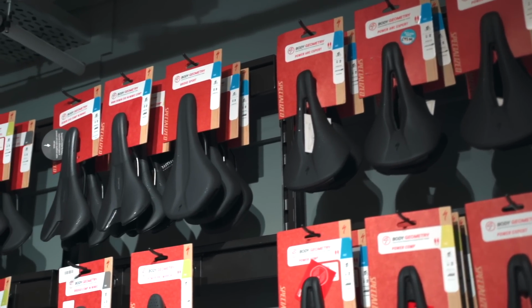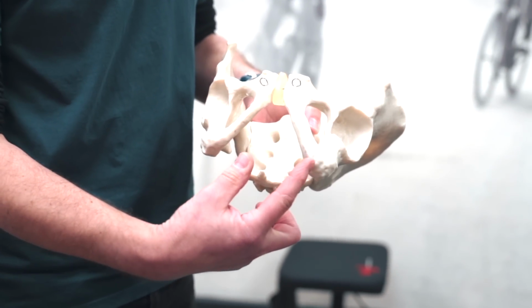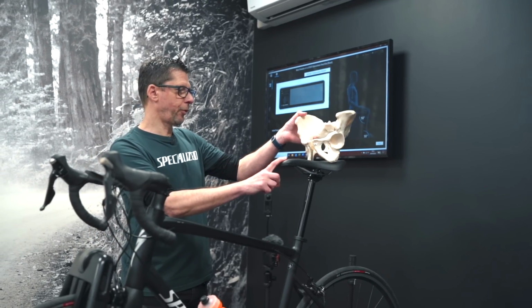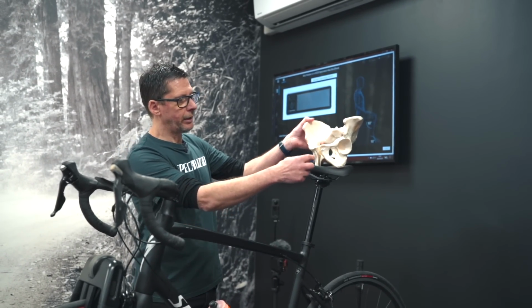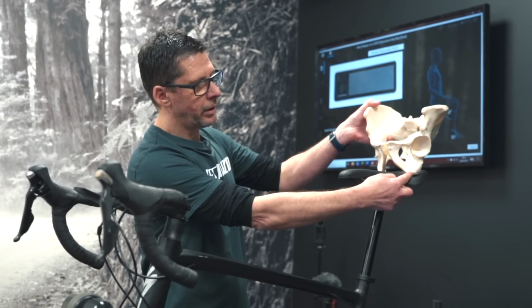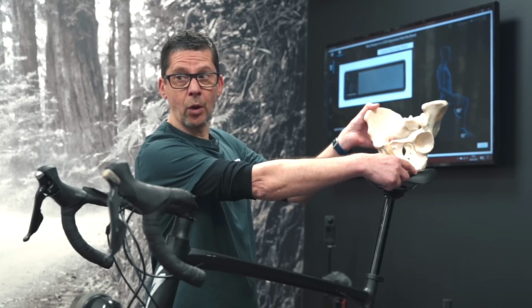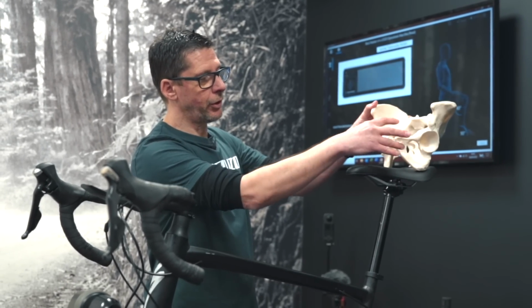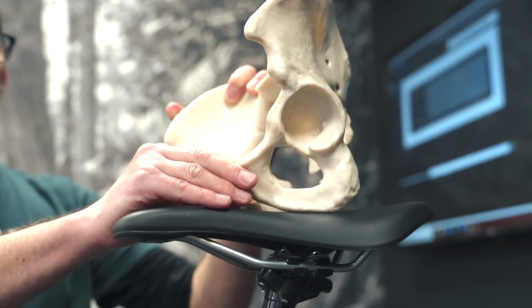So this determines kind of width of saddle to suit the rider's pelvic needs. This is the bit that we're measuring. So this is the ischial tuberosity, and this will be a 143 saddle stock. And you probably need the next size up. What you'll find is that your sit bone is probably here, not here. So it's not fully supported. So what you tend to do, constantly doing this, and the pelvis is going to be just destabilized.